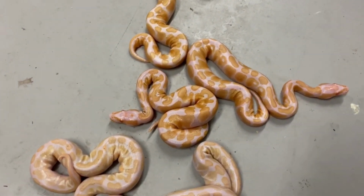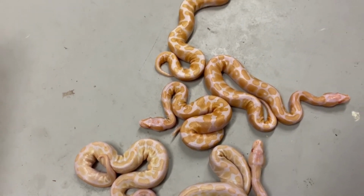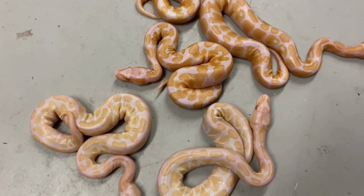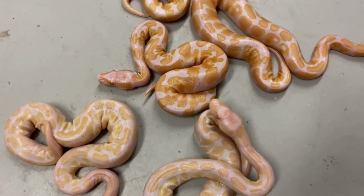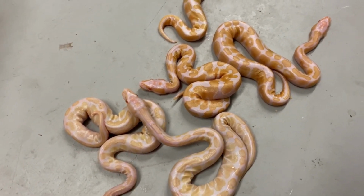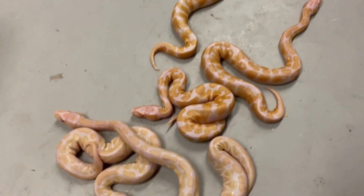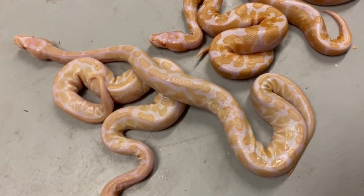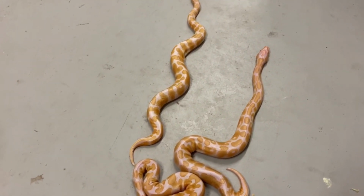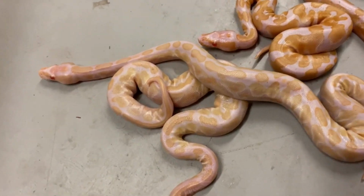Sometimes with clutches like this, especially albinos, it's hard because there's no melanin, so you're basing all your decision making on contrasting the different babies that are there. Now we have two more eggs left to hatch, so maybe we'll see some more extreme stuff come out of those two eggs, and we'll be able to differentiate. But I wanted to give you guys a real cool look at these things, and I really love albino, and I love orange dream and albino, and I actually love lesser in albino.